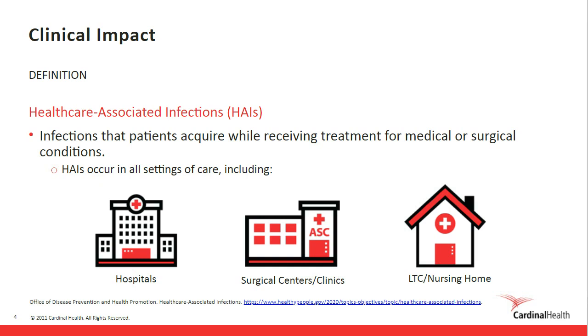Though HAIs are most strongly associated with the hospital setting, an HAI may occur in any care setting. This includes surgical centers, ambulatory clinics, and long-term care facilities such as nursing homes and rehabilitation facilities.